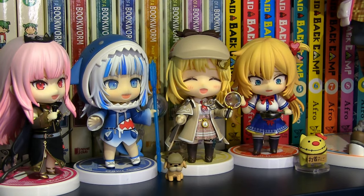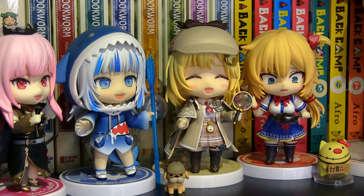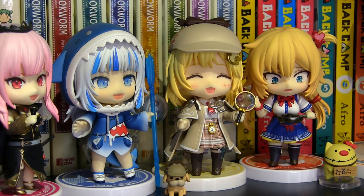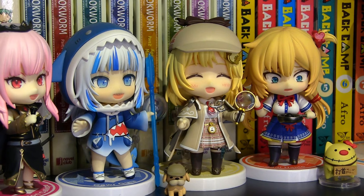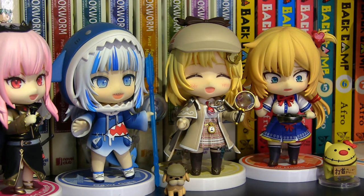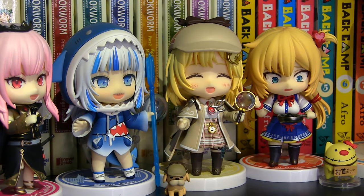Well, that's Amelia Watson. Honestly, this is easily one of my favourite new Nendoroids for 2024. Also, just so happens to be the first Nendoroid I've opened in 2024. But she is really well done, and honestly, I think she's been absolutely worth the wait. Now we just need Ina and Kiara so we can finish off all of Hololive Myth and Gen 0 and Gen 1. And then we can start hassling even more for Gen 2 and Gen 3.